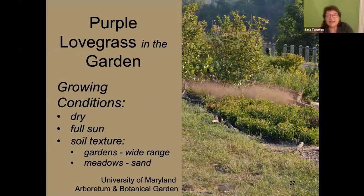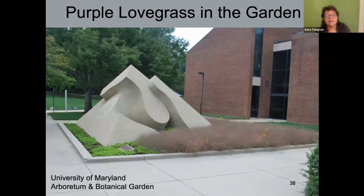But if you're going to plant it in a meadow, you want to stick with that natural habitat soil, which is sand, because you want lots of the purple lovegrass to survive and thrive in your meadow. You're going to emulate that natural plant community. And the reason you can do this in a garden on just any nasty old soil is because you, as the gardener, control the competition. In a meadow, generally the expectation is that you're going to do a lot less weeding in a meadow planting. And you want your plants to get in there and fend for themselves. So if you're doing a meadow with purple lovegrass, go for the sand.